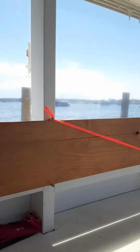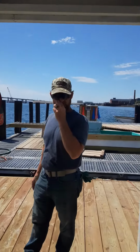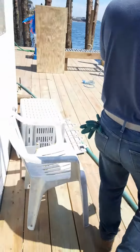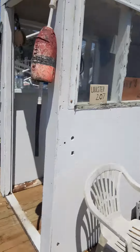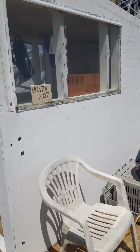So, my view, out my little office. And the office didn't look like this until she painted it and reorganized it. So I put a little chair out here because they all like to go up into that building to eat lunch, but why would you when you have this view?